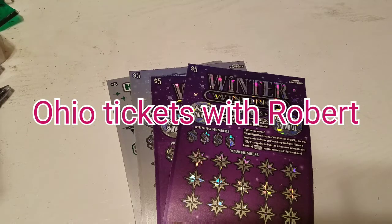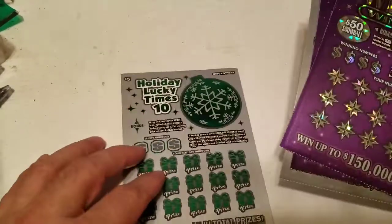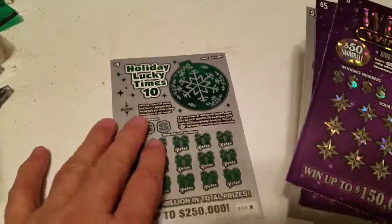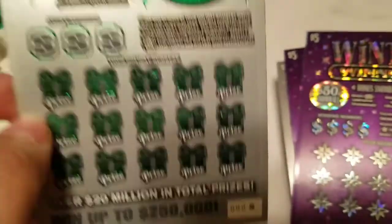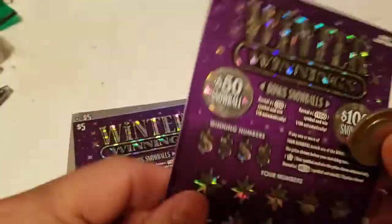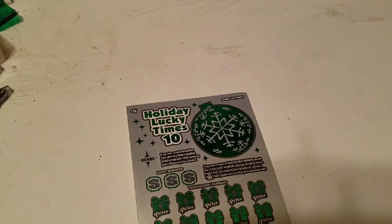We have a $20 session. We have two of the winter winnings, and we also have three of the winter winnings and one holiday lucky times 10. They ran out. So I got, and let's put them in backwards. So I got 000 for lucky times 10. I got 01. 02 and 000. So we'll start with the lucky times 10.